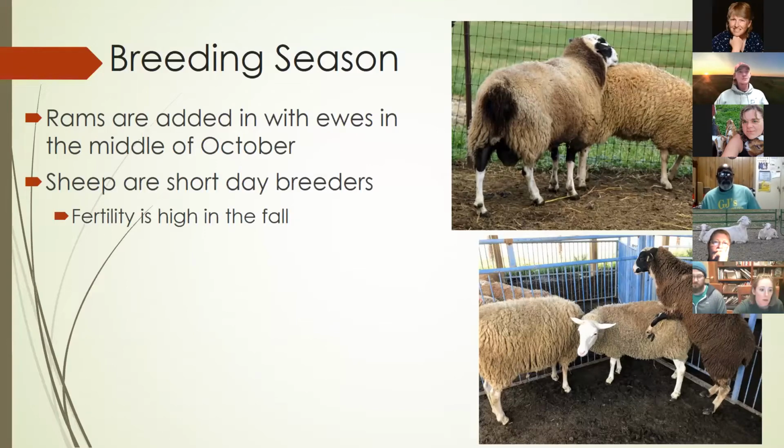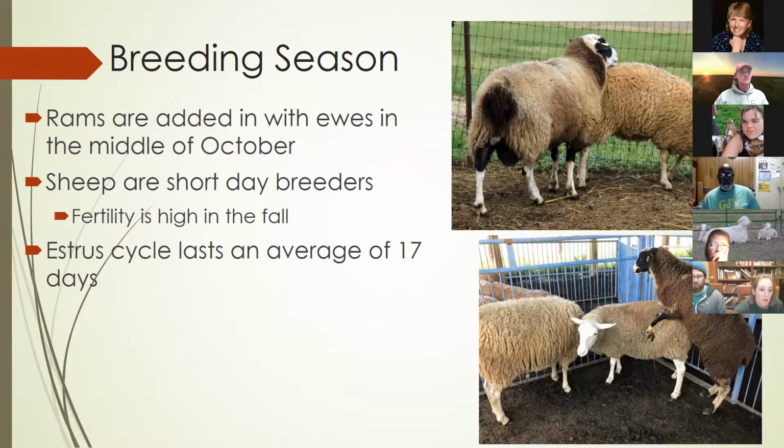So sheep are what we like to call short day breeders. Their fertility is very influenced by the amount of daylight that they receive, or more specifically the decrease in daylight. So their fertility is going to be very high in the fall, hence why it works to have our breeding season in the fall.